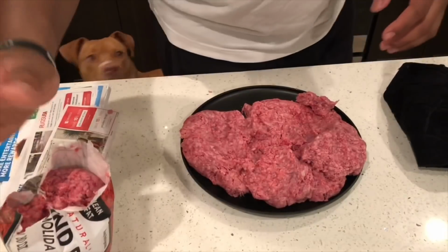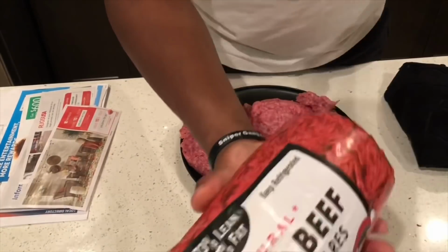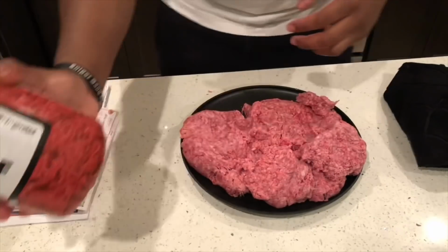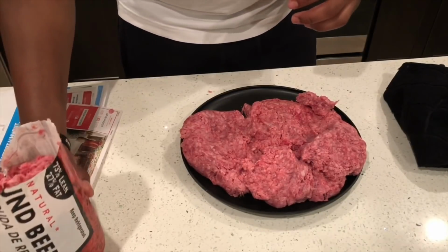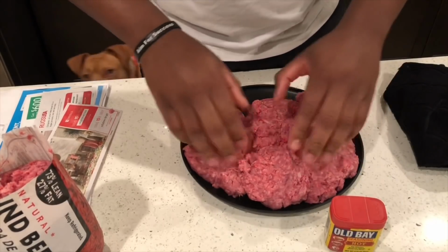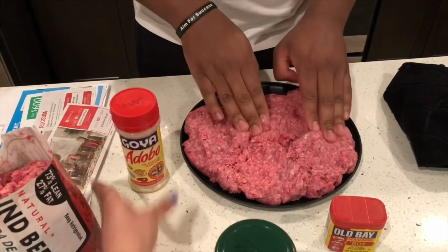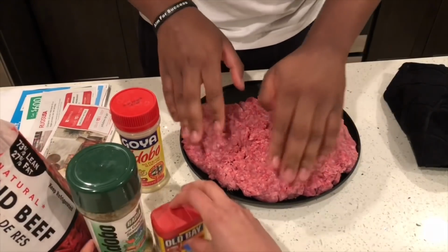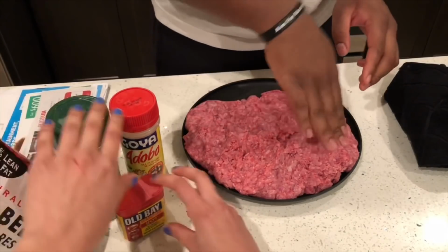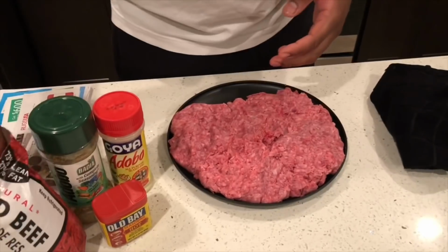Also, one thing I forgot to mention, I got 73% lean and 27% fat. What that means is a lot of the meat is going to turn into juice and shrink. So that's another thing to watch out for. Usually I get the most lean one, so it's not that much fat and juice in the meat. But this, like I said, is the only one they're selling, so I got this one. So you might need a little more meat than normal, so I'm gonna get a little more scoop.